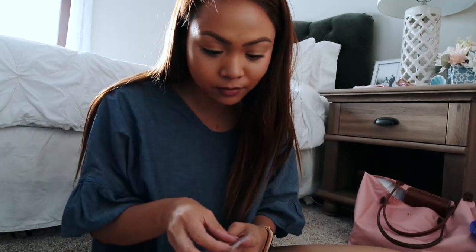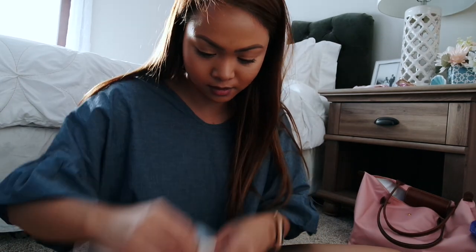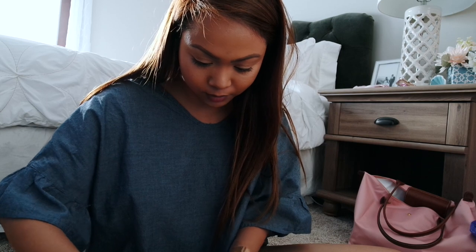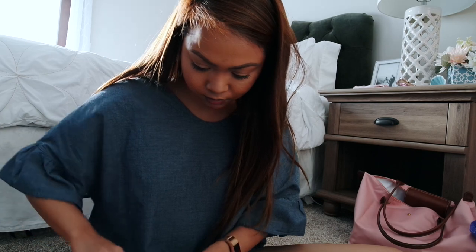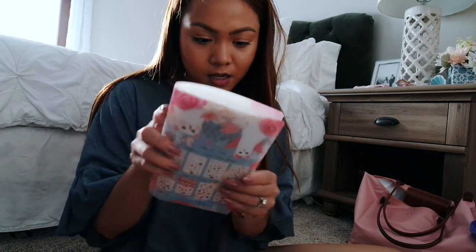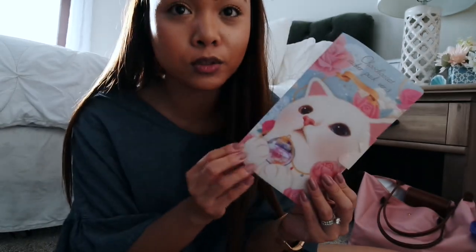And then I got this. I've had this in my save for later cart on Amazon for a while. It's just like a book of stickers, but it's all cats, and I love cats, so I wanted it. This was, I think, $5, but you fold it up like this, and it's like a little folder book type of thing. Hold on, let me show you. Ooh, it stays. It closes like this, so it's like a little folder almost.